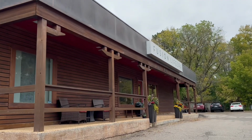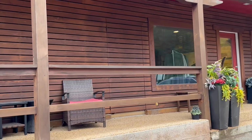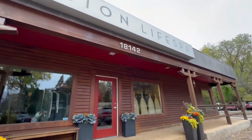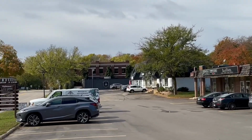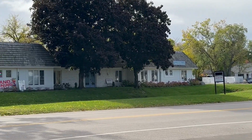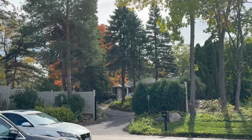So after the falls, we drove back to Wayzata to make it to my spa appointment. I'm not going to show you the whole thing, I'm just going to show you a quick overview of the place. But this is Fusion Life Spa. They are part natural health clinic and part spa. So they offer organic body rituals, massage, skincare, health, a bunch of holistic beauty services, and it caters to men, women, and I saw on their site children. So that I thought was interesting.